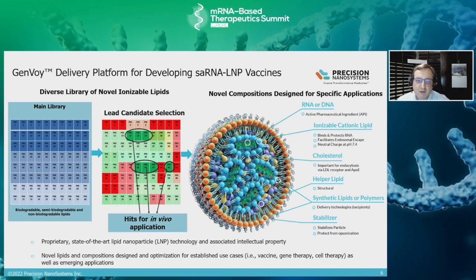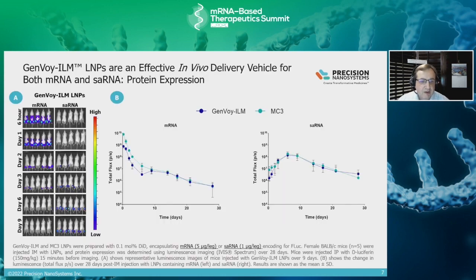So with the Genvoy platform, we've also shown its applicability for vaccines and gene therapy applications and cell therapy as well. So we have that data. If you want to contact me after the call, we can point you to the data that we have on that. Okay, next slide.